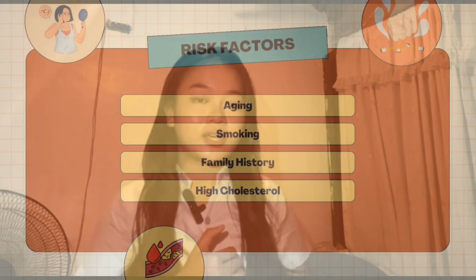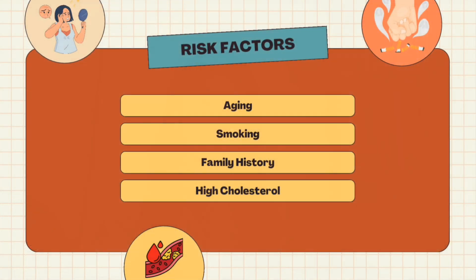What causes it and who's at risk? AAA tends to develop due to the weakening of arterial walls. Common risk factors include aging, which is more common in men over 65 years old. Second is smoking, which is the biggest modifiable risk. Third is high blood pressure, which increases the pressure on artery walls. Fourth is family history. Genetics can play a vital role. Fifth is high cholesterol, which leads to artery damage over time.